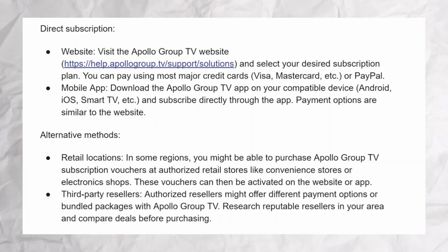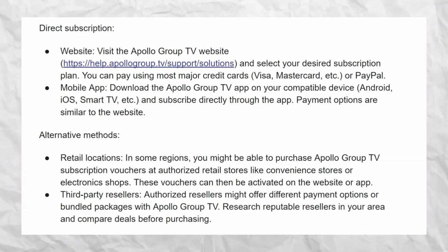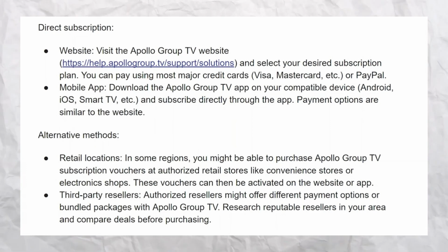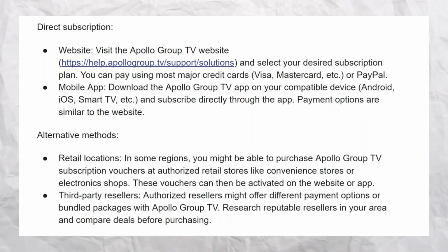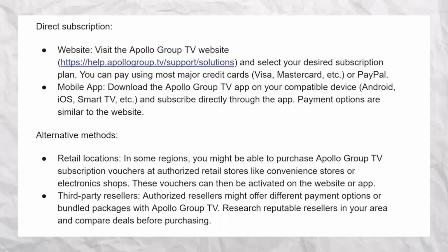There are also alternative methods. First one is retail locations. In some regions, you might be able to purchase Apollo Group TV subscription vouchers at authorized retail stores like convenience stores or electronics shops. These vouchers can then be activated on the website or app.